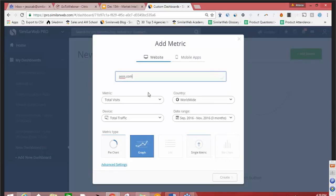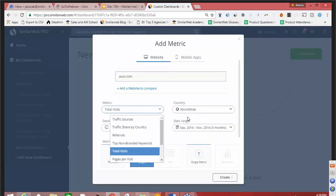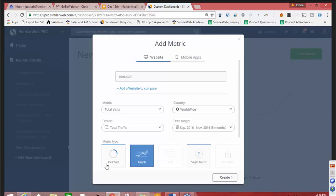This is where I can say I want to look at the ASOS.com website. I choose the metric I want to look at. I choose the market I want to look at. I can choose how I want to display that. Do I want a table? Do I want a graph? Do I want a pie chart? And that will populate your dashboard.